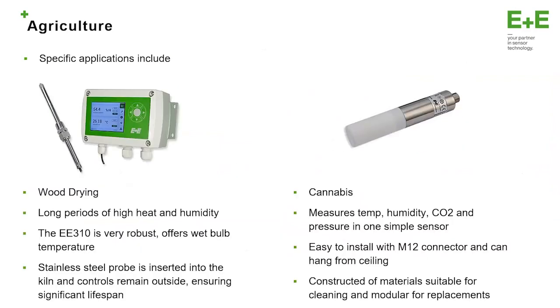So two applications really to zero in on within that industry. For the EE310, we sell a lot of these to wood drying applications. So you'll have sawmills that are really very independent from the grid standpoint because they're out in the middle of the woods. Trees get cut down, they get cut into boards, and those go into these large stainless steel type dryers. And I have a picture of one of these in the next slide.